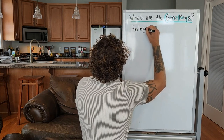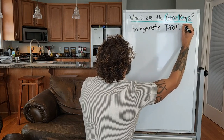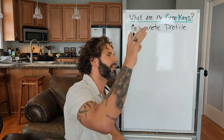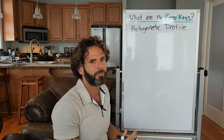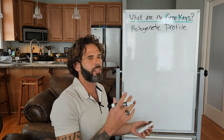genekeys.com and click on the free Hologenetic Profile. And it's going to ask you for your birth data and you'll enter that in and you're going to get this big map looking thing that's got all sorts of circles and lines. And contained in those circles are different gene keys that pertain to different areas of your life.